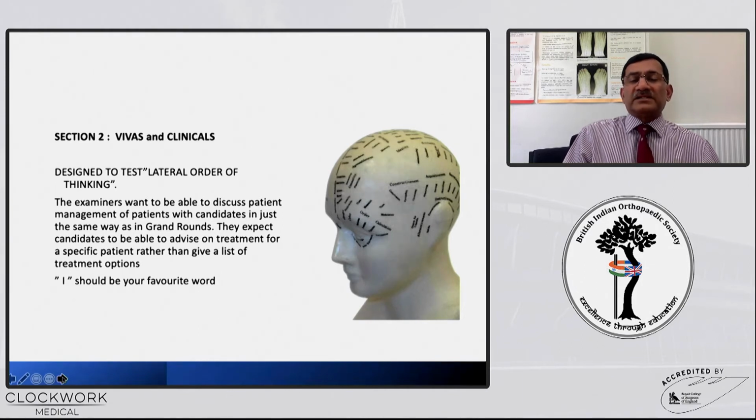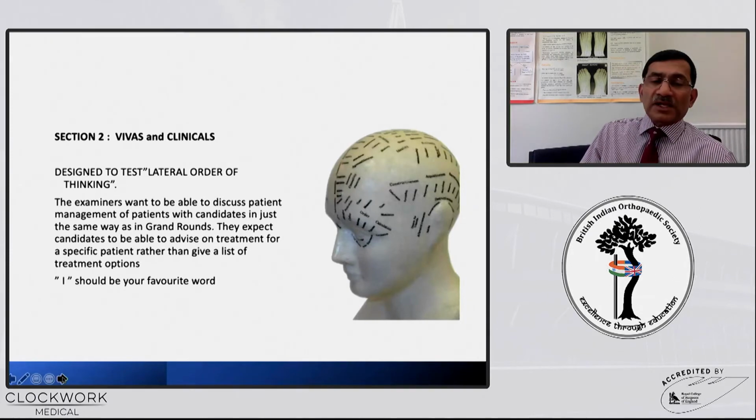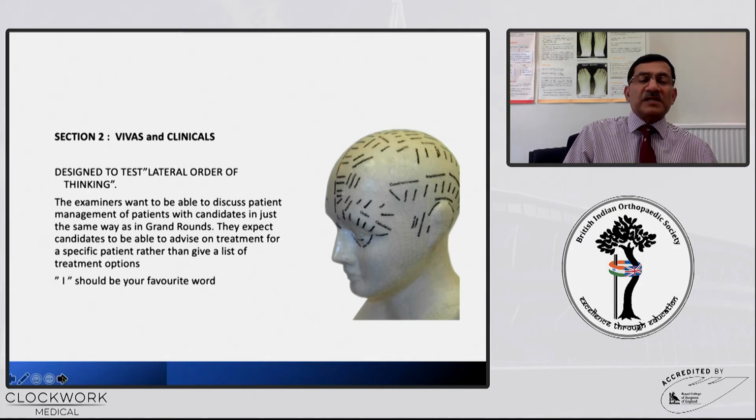So they expect these candidates to be able to advise on treatment for that specific patient, rather than give a list of treatment options. So if an examiner says, how are you going to treat? You should start the line saying, I would like to, or I would ask for these investigations. So you have to change the way you talk, and "I" should be your favorite word, depending on how the examiner has framed his question. So it's all about seeing whether you are a confident day one consultant who can make proper decisions.